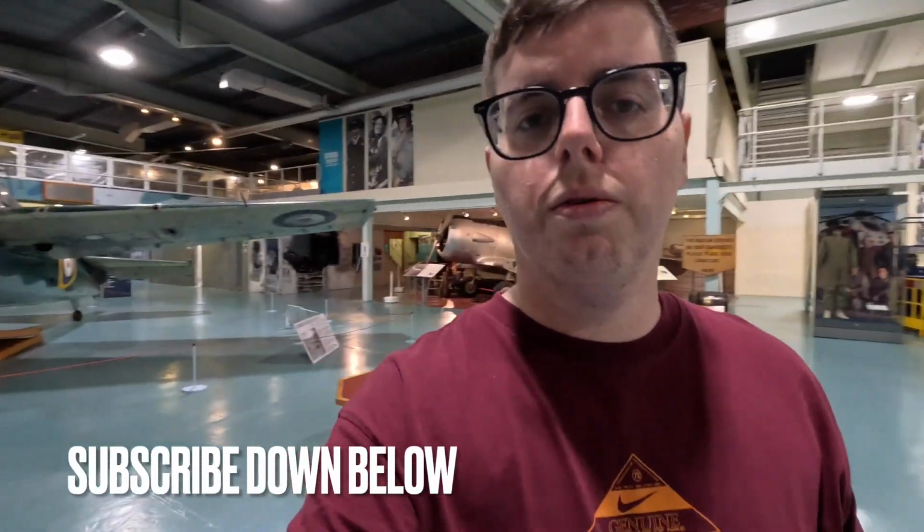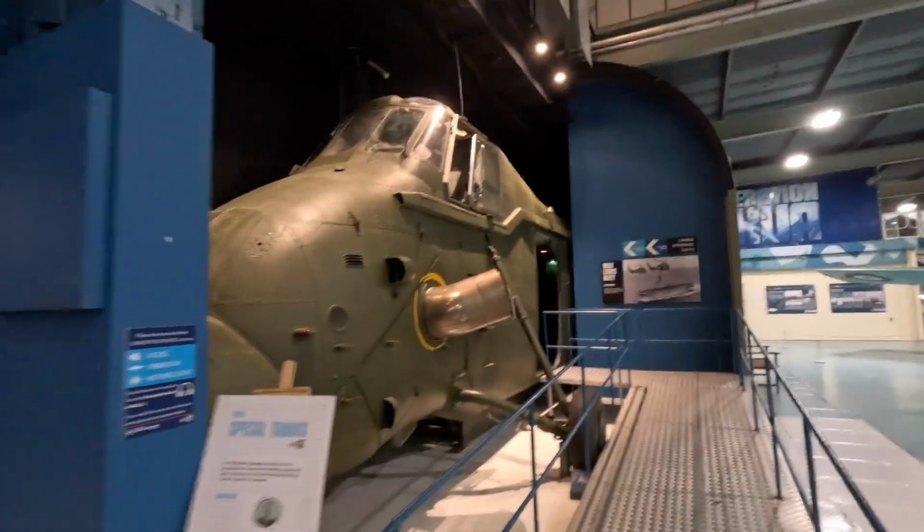I'm now about to enter Hall 3, which is the carrier hall. It's been mocked up to feel like you're on an aircraft carrier from the 1970s. And you enter that hall in a pretty unique way. Let me show you.